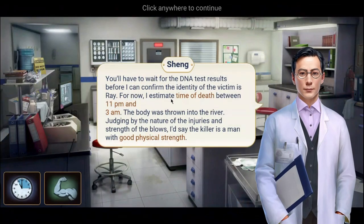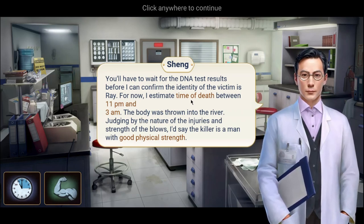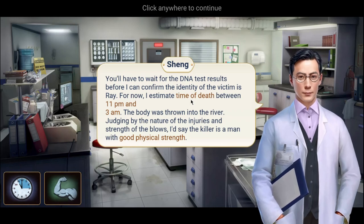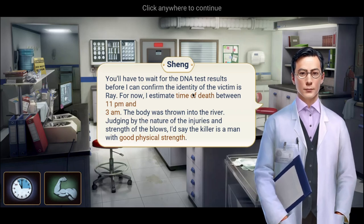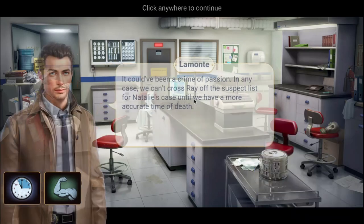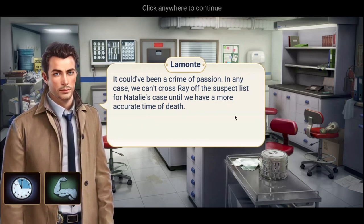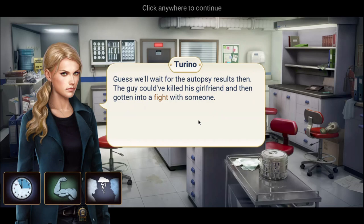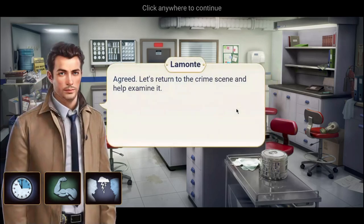You'll have to wait for the DNA test results before I can confirm the identity of the victim as Ray. For now, I estimate the time of death between 11 p.m. and 3 a.m. The body was thrown into the river. Judging by the nature of the injuries and strength of the blows, I'd say the killer is a man with good physical strength. Yeah, and a psychopathic temperament. It could have been a crime of passion. In any case, we can't cross Ray off the suspect list for Natalie's case until we have a more accurate time of death. Guess we'll wait for the autopsy results then. I mean, the guy could have killed his girlfriend and then gotten into a fight with someone. Agreed. Let's return to the crime scene and help examine.